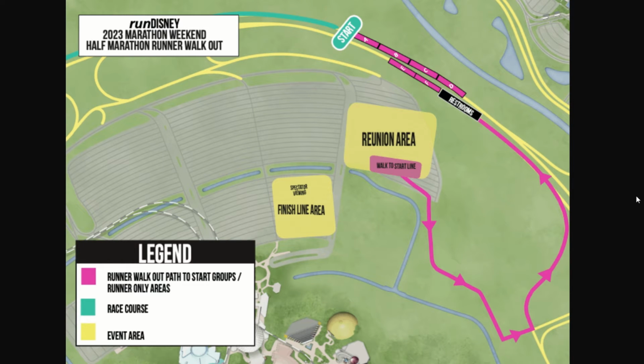This is going to be your staging area, so it is slightly different than the 5K and 10K, where you're going to actually take a hefty little walk from the reunion area over to the staging area here. You're going to have a letter on your bib, which essentially tells you where your corral is going to be. So as you can see, this one is going through A through F. So you're going to find your little spot here.